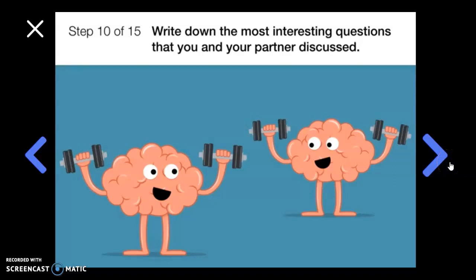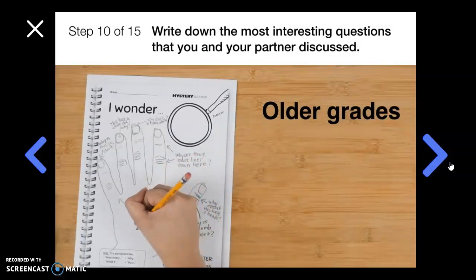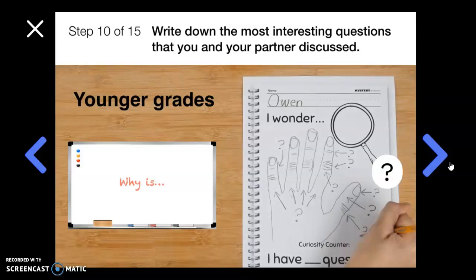If you and your partner thought of even more questions, older students, write down the most interesting questions that you discussed. If you run out of space, you can use the back of your paper. Younger students, share your favorite questions with your teacher. They can write these questions on the board. You can add another question mark to your Wonder page for each new question that you come up with.